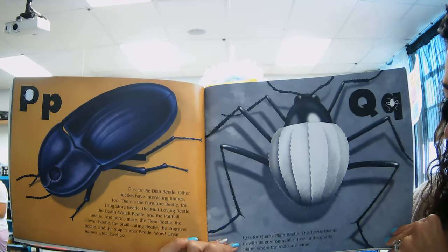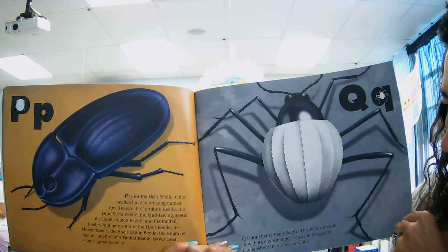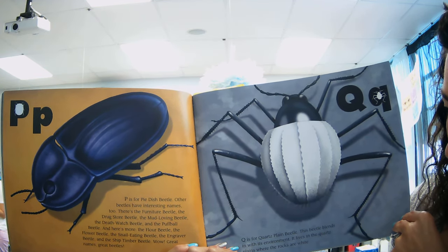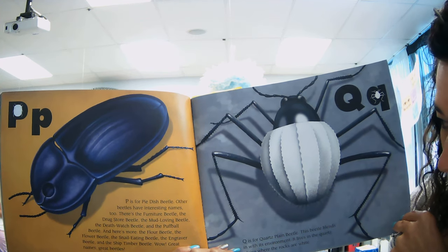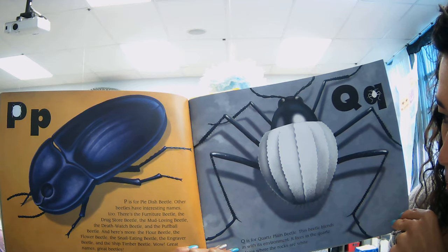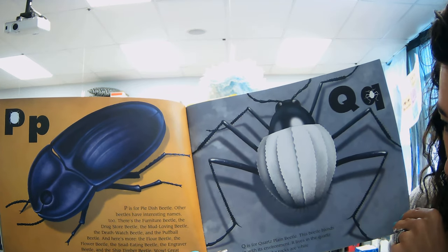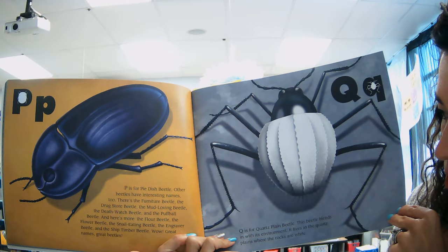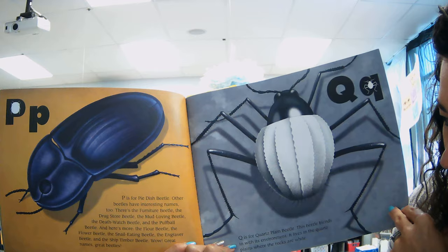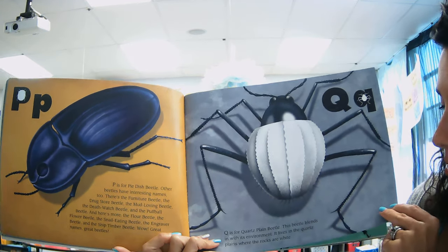P is for pie dish beetle. Other beetles have interesting names too. There's the furniture beetle, the drugstore beetle, the mud-loving beetle, the death watch beetle, and the puffball beetle. And here's more, the flower beetle. That's 2 different types of flower spellings. The snail-eating beetle, the engraver beetle, and the ship timber beetle. Wow, great names, great beetles.